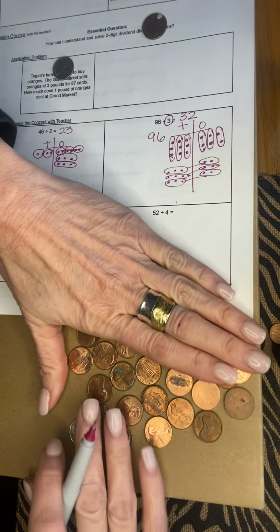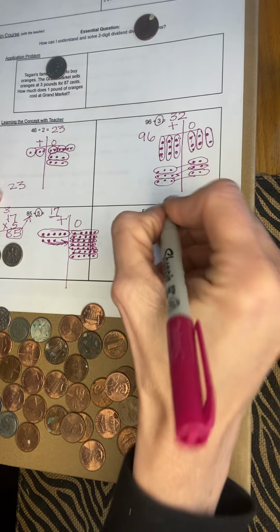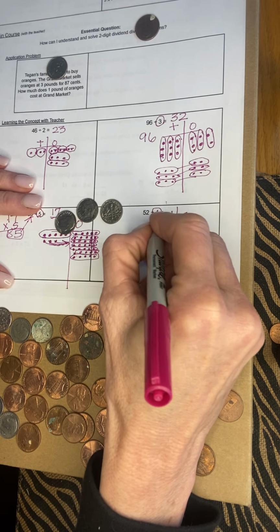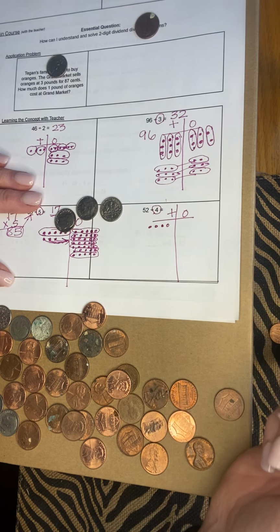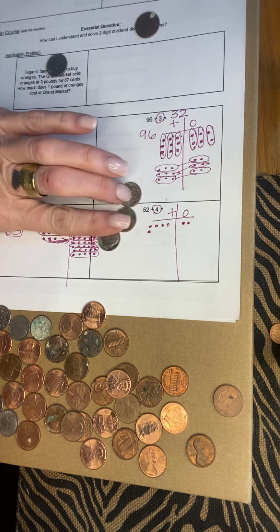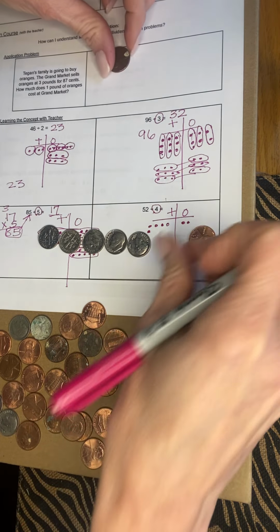Okay. Now, let's look at this one. We have 52 divided by 4. Let's go ahead and make our place value. We're only dealing with tens and ones. 50. Oh, I'm dividing by 4. I think we're going to have to trade something. 1, 2, 3, 4. And I'm going to put my other 10 here. And I only have 2 ones, so something tells me I have to trade. So I have 50, 1, 2, 3, 4, 5, and 2 ones.